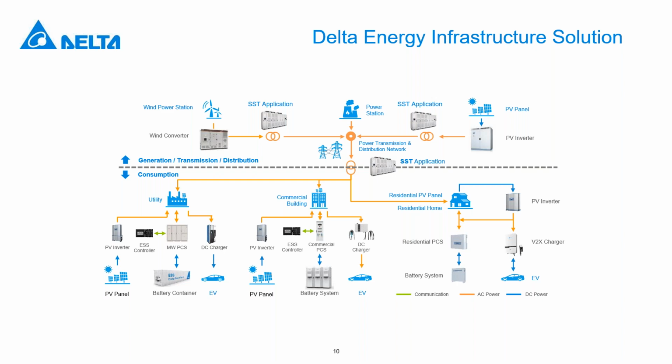So quickly, here's an overview of within our energy infrastructure business, kind of what products Delta manufactures. If you look at what's highlighted in blue, those are the products that we don't manufacture, like PV panels and EV. But moving from the left to right, you can see that we have a real complete solution. From top down, from inverters to energy storage to the megawatt PCS, and EV charging systems for utility, commercial, and residential. So that's really one of the main factors that sets us apart from our competition, is having a full complete solution offering for all three segments of commercial, utility, and residential.